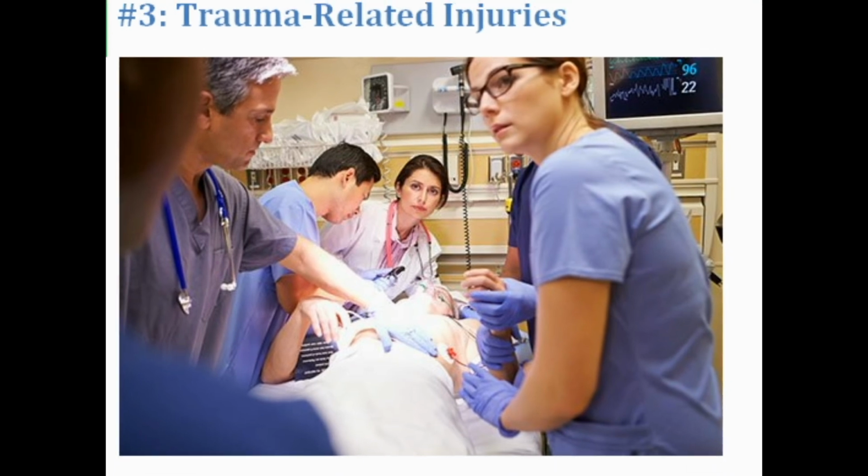Number 3, trauma-related injuries. What it is, trauma is the result of an injury such as being struck by a blunt force, like a car accident, or by being pierced by a sharp object such as a knife. Trauma kills more Americans under age 44 than any other disease or condition. Number of hospital stays per year, 39.3 million. What it costs, $100 billion.